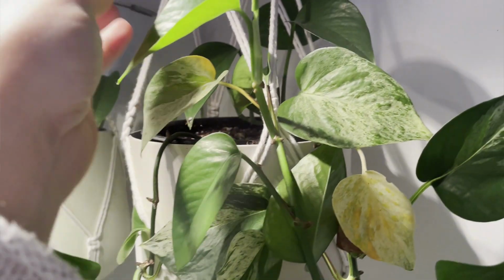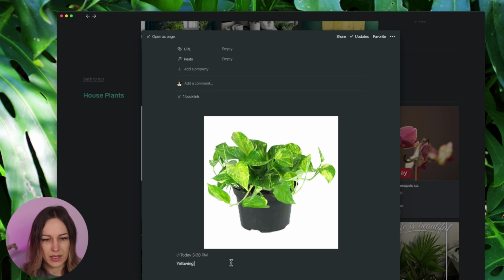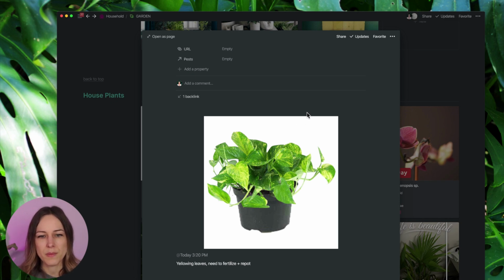So I could even do a timestamp here and say, now, yellowing leaves, need to fertilize and repot probably. So I can just add a little bit of notes in there.